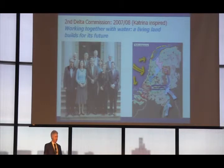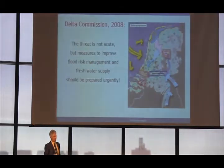They instituted a second Delta Commission. Did a major study. This is a panel of experts, highly respected. There they are on the left, all different segments of society. And they basically came up with a plan and said, you really do need to prepare for the future, not 20 years, but 100 years and 200 years. And they've designated the areas where different types of projects need to move forward.